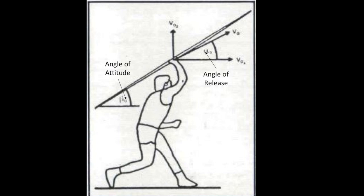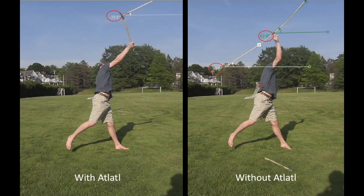For an optimal throw, the angle of release should be between 30 and 35 degrees. The success of a flight path is defined by the angle of attack, which is the difference between this angle and the angle of attitude. Optimally, the angle of attack should be as close to 0 degrees as possible, meaning that the angle of attitude and the angle of release should be the same. Throwing with an atlatl allows for this, as the angle of release is the same as the angle between the horizontal line and the longitudinal axis of the spear.